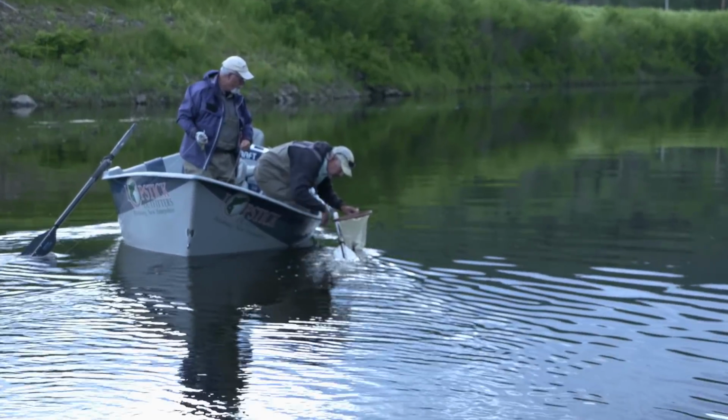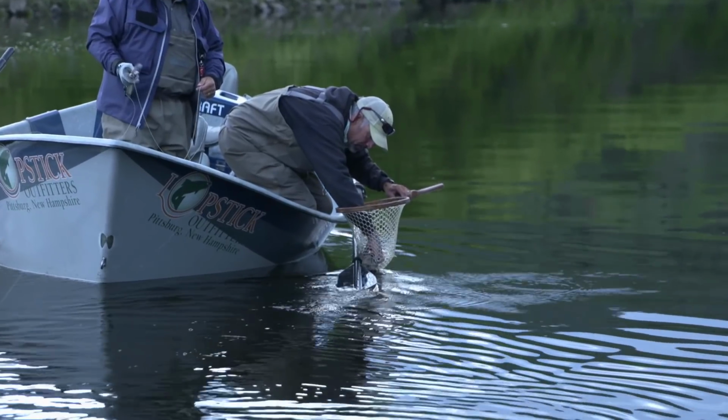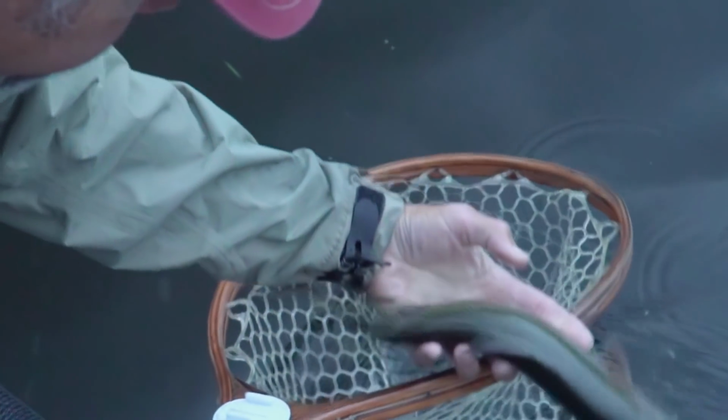Nice. It's a nice little rainbow again. Yeah, nice little bow. A little bit bigger. Yeah. They're chubby tonight, that's for sure, because they're gorging themselves like crazy. They all got big bellies. Beautiful.